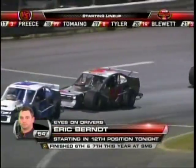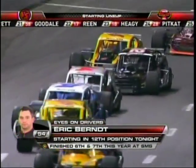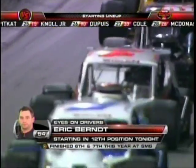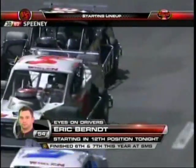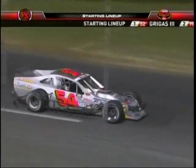They call him the Bulldog from Meriden, Connecticut, a third-generation driver by the name of Eric Berndt, starting midway in the pack on the outside of row number 6. But he finished second in the most recent race, just preceding us in an SK Modified. He races here every week, Jimmy. He knows this track like the back of his hand. That's the key to this track, Jackie.